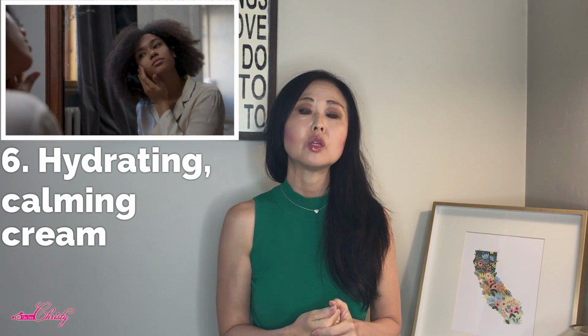Then we used a more hydrating, calming cream, more like a gel cream, on her skin because we had to increase the hydration. Also, because her skin was so crinkly, we had to help her restore her lipid barrier because her skin was just so dry, and we basically brought down the number of exfoliating products that she was using.